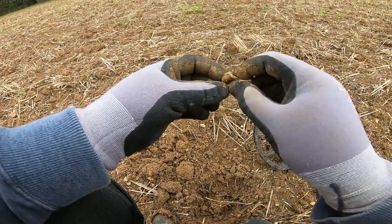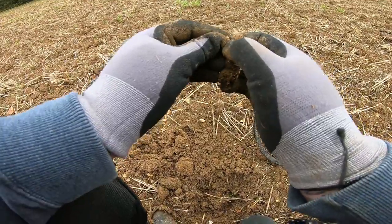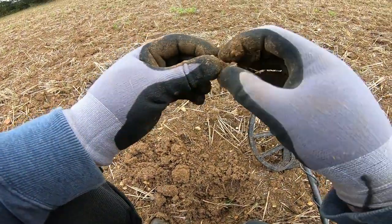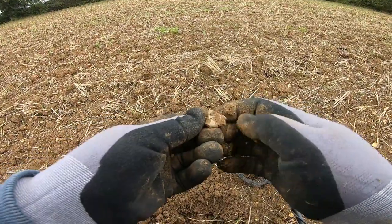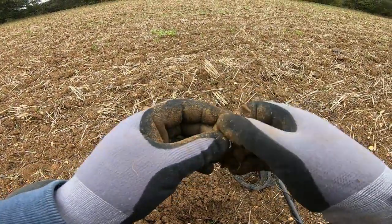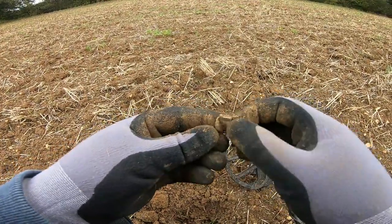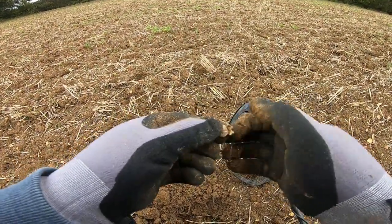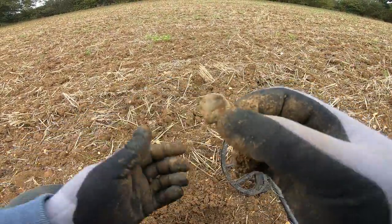I think that is probably a sack seal. Looks like it. Yes, it is. I'll have to give it a clean up, see what it's got, because it's definitely got writing on it. It's clearly a sack seal.